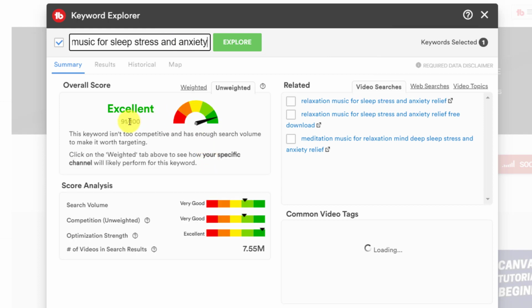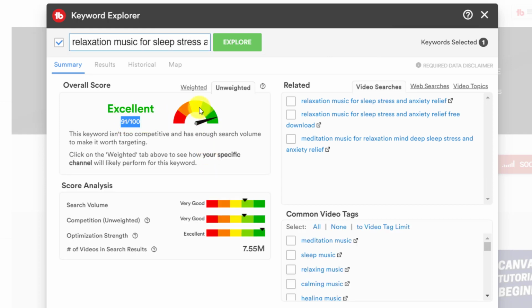Now we get a score of 91 out of 100, which is excellent. The search volume is very good. The competition score is very good as well. And the optimization strength is excellent. So this would be a keyword I would target: relaxation music for sleep, stress and anxiety. So I'll use that in my YouTube title, add it into my description and also add it into my tags.